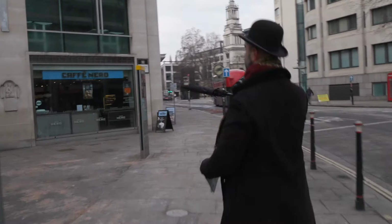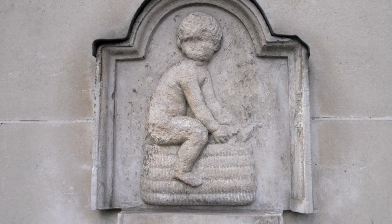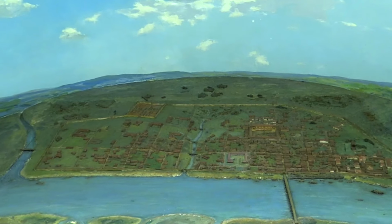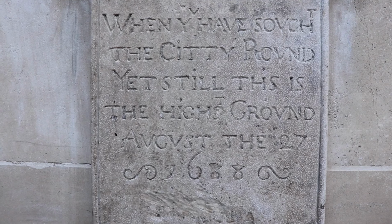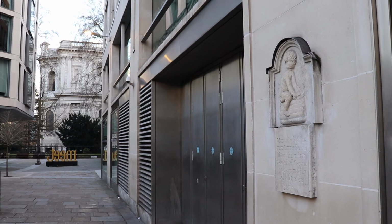Look here, next to Cafe Nero is something they call the Panyer Boy. A panyer is a kind of package that you throw over a horse or a bicycle or something like that. And it's supposed to represent the highest point in London. When the Romans came and founded Londinium, they built it on two hills, Ludgate Hill, which we're on at the moment, and Cornhill over there. And so this one says, when you have sought the city round, yet still this is the high ground. August the 27th, 1688. Except it should be down in Cornhill because it's like a foot higher or something.